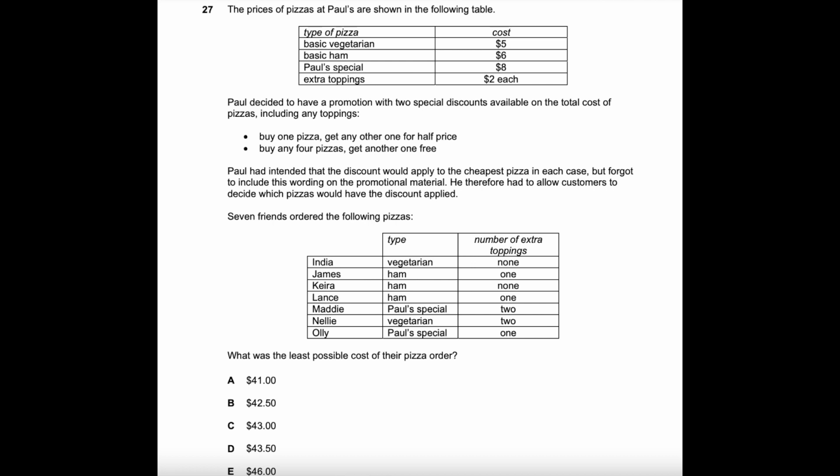What was the least possible cost of their pizza order? The correct answer is a because of the following. The first step is to calculate the cost of each pizza. India is vegetarian equals $5. James is ham plus 1 topping equals $8. Kira is ham equals $6. Lance is ham plus 1 topping equals $8. Maddie is Paul's special plus 2 toppings equals $12. Nelly is vegetarian plus 2 toppings equals $9. Ollie is Paul's special plus 1 topping equals $10.